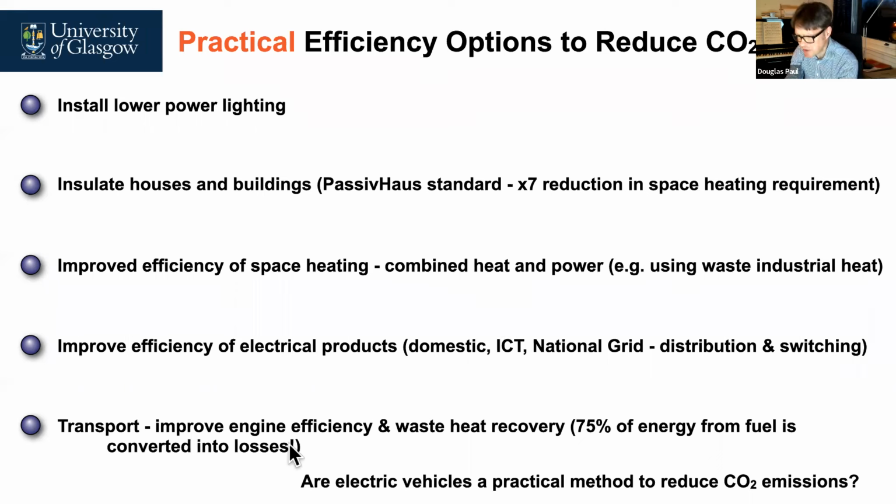And as we saw earlier today, transport is an area that could actually have major reductions in energy use. Because if you use petrol or diesel, 75% of the energy from the fuel is losses that are thrown away, predominantly as heat. So only 25% of the energy of the fuel in a vehicle is actually used for kinetic energy or for the entertainment or heating and cooling systems in the vehicle. Everything else is thrown away because the diesel cycle is relatively inefficient.